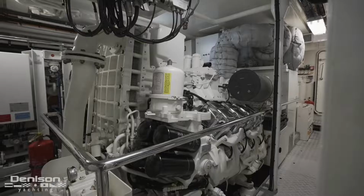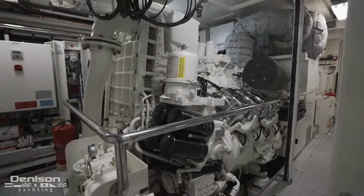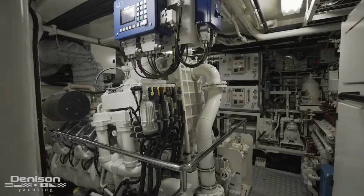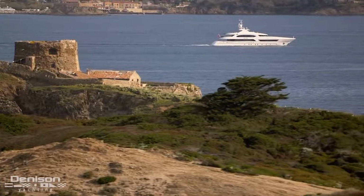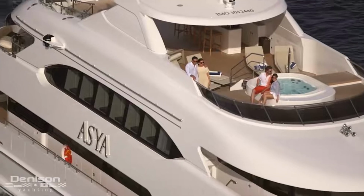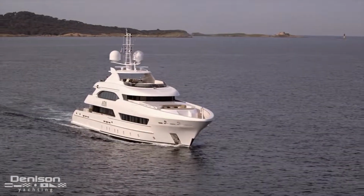Most important in here are the twin MTU 8V4000 M63 engines that move this Heesen across oceans. When she's out of her slip and underway, you can expect to see top speeds of around 16 knots and a cruise speed of around 12 knots. When running at 12 knots, she has a range of about 4,000 nautical miles.